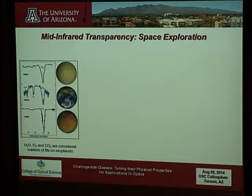And my last example here is a little more exotic, but still the source of some research. This is space exploration, and specifically trying to find a planet that may harbor life. There are a couple of programs that support that. ESA in Europe has the Darwin Program. They are looking for exoplanets, so planets outside of our solar system that may harbor life. The NASA program is the Planet Finder program.